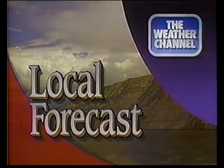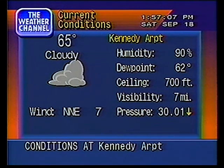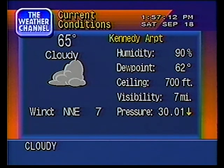Now, your local forecast, accurate and dependable from the Weather Channel. Coming up, a look at your local radar. But first, the current local conditions.